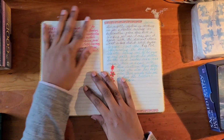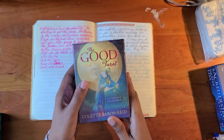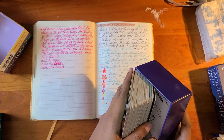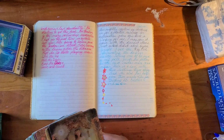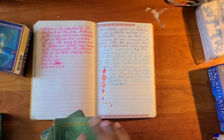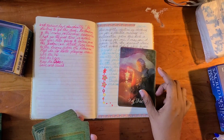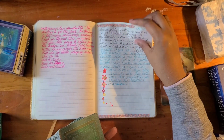And then I have a spread using the Good Tarot, which is a bit of a weird tarot deck. The images don't quite fit tarot to me, but the guidebooks have affirmation type phrases in them, so that's what I used it for at night. I sometimes get anxious when I'm very busy and have a hard time sleeping, so I was pulling cards to give myself a nightly pep talk, like this 9 of Fire, and it finally made sense. I put stickers in there as well.